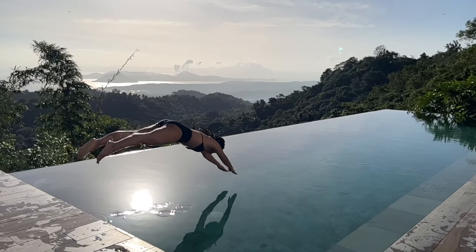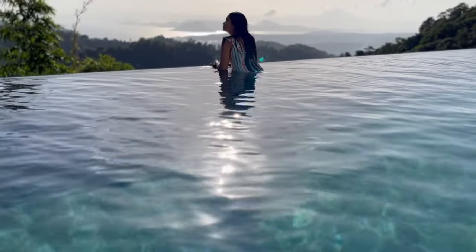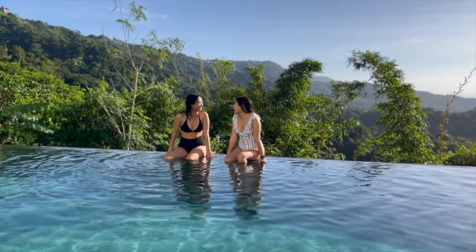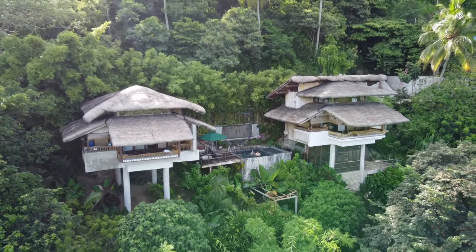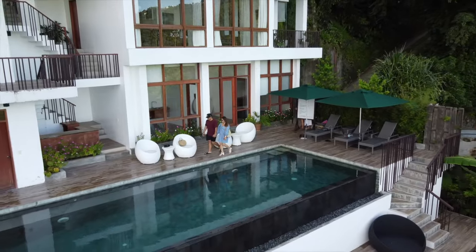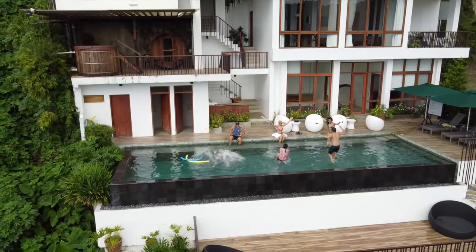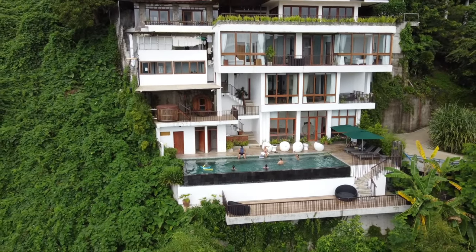Taking a dip in this breathtaking infinity pool makes you feel like you're swimming right into the view of Taal Lake and its majestic volcano. The good thing is that even if you book the kubo rooms, you still have access to this infinity pool. And people who book this boutique hotel also have access to the kubo pool. I know these pools look utterly gorgeous, but that's not even my favorite part of this place.